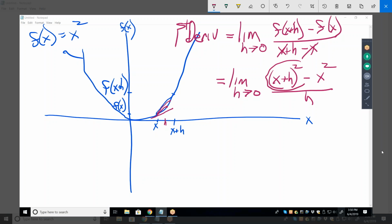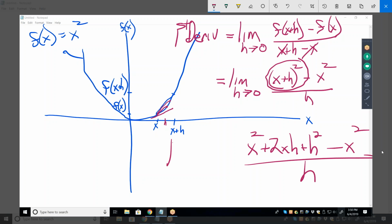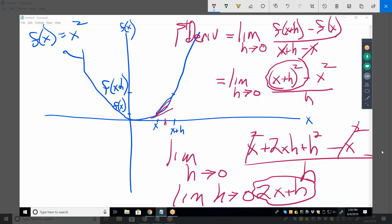Well, let's look at it further. If I expand that, here's what I get: x squared plus 2xh plus h squared minus x squared, all over h. I'm taking the limit of that as h approaches 0. Notice what happens. That cancels with that. I can factor an h out from the remaining two terms, cancel it with the bottom, so this ends up becoming 2x plus h. And I'm going to take the limit of that as h goes to 0. Well, what's the limit of 2x plus h as h goes to 0? Would that just be 2x? That is the first derivative of that function. If I want to write it, I'll write it like this up here in the upper left.